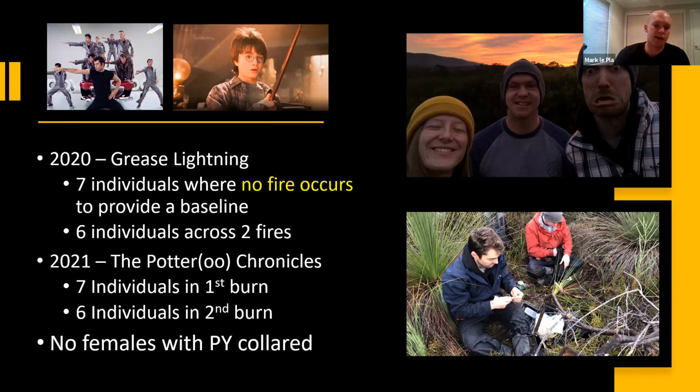And just a quick note, we weren't able to work with any females with pouch young. This is an ethical constraint. We didn't want to put any females or those pouch young at risk of ejection by holding them down and attaching collars. So they have not been included.